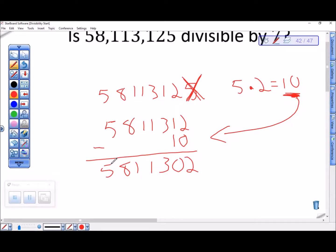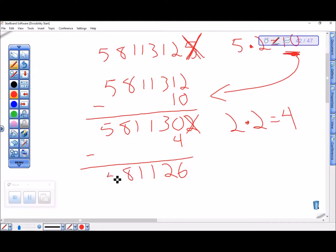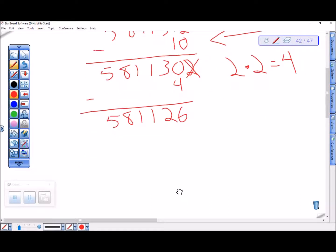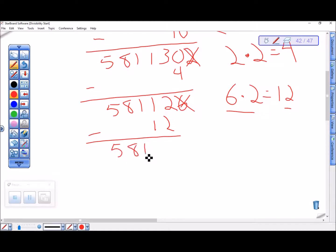I have no idea if 5,811,302 is divisible by 7, so what I'm going to do is run this test again. Take the last digit, this 2, off, take 2 times 2, which gives me 4, and subtract 4 from what was remaining. So subtracting here will give me a 26 at the end. But now I'm down to 581,126. I'm still not sure if that's divisible by 7, so I'm going to go again. Take off this 6. I'm going to write it down first so I don't forget. So take off the 6, double it for 12, and then subtract 12 here. That will get me to this number, which is 58,100.